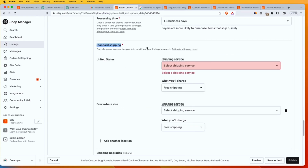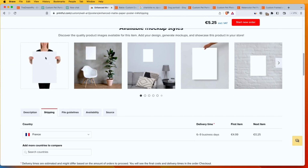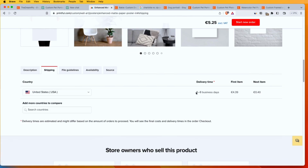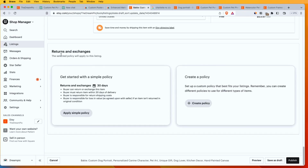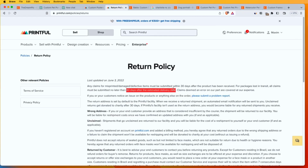Next comes standard shipping, and the way you find out the correct shipping times is you go into the poster listing on Printful, scroll a bit down until you see shipping tab, and in here put in the United States. And as you can see, this listing ships in around 5 to 8 business days. This is exactly what we're gonna choose here. And here we have 5 to 8 business days, and keep it free shipping. Next is returns and exchanges. You can simply choose apply simple policy, which fits Printful because they give 30 days to return the product.